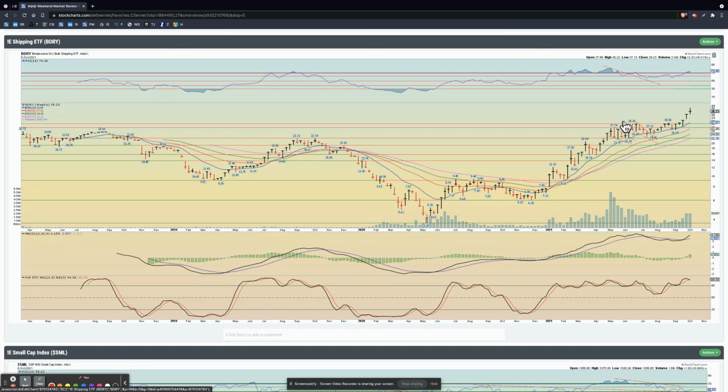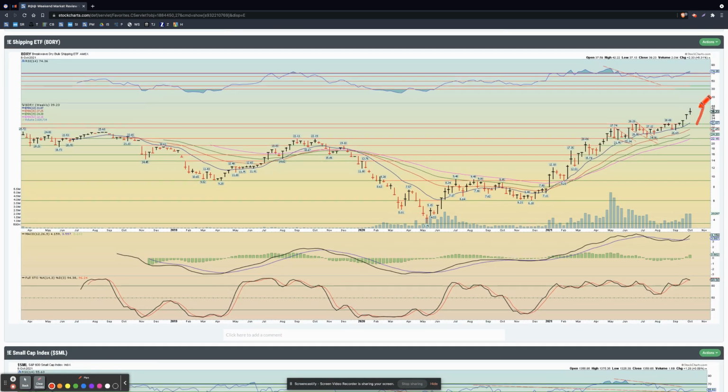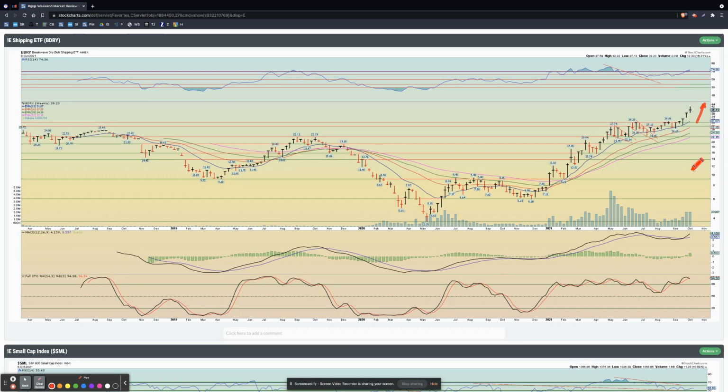Dry shipping continues to break out. It's been an incredible move, and again, very bullish for commodities as a whole.